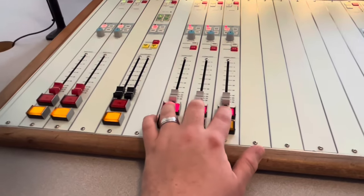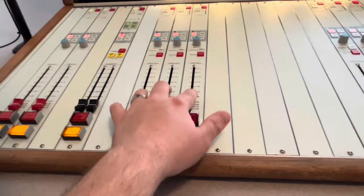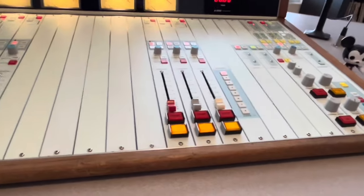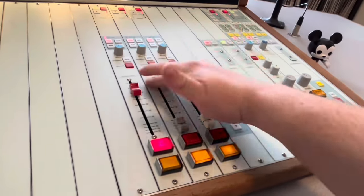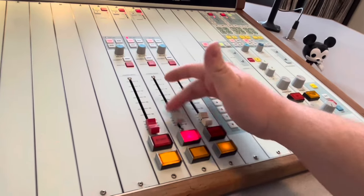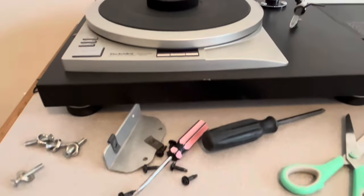Interesting timing. Three stereo line inputs. This is coming from the Rivendell system, which is actually currently at my workplace. I'm loading music into it. And we have three other channels down here. This one's going to be like the audio editing and Cool Edit computer. This could be like an auxiliary input. And same thing down here, maybe like a turntable. We do have a Technics SP15.